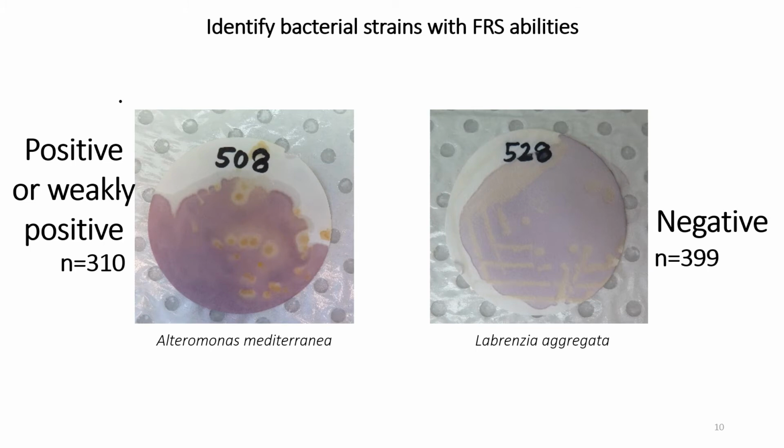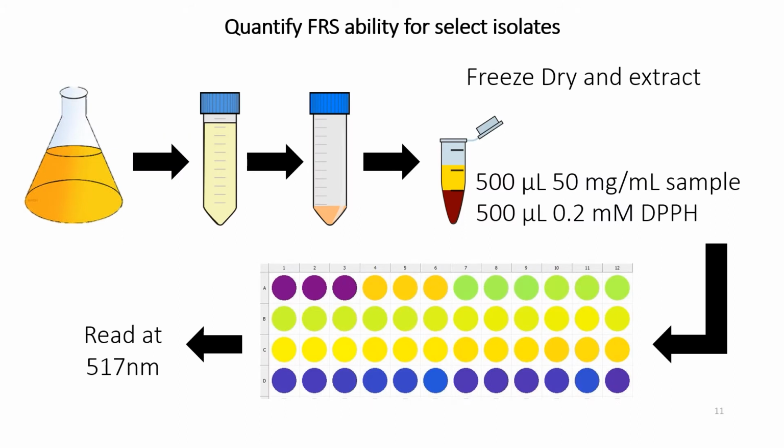The difference between positive and weakly positive designation was based on the time it took for a halo to form, where positive individuals took less than a minute and weakly positive individuals took 1 to 3 minutes. From those isolates, 98 strains representing 8 families and 18 genera were then quantitatively assessed for free radical scavenging. This method involved creating an extract of the bacterial cell-free supernatants, combining in a 1-to-1 solution with the DPPH reagent, and measuring free radical scavenging as the percent change in absorbance at 517 nanometers compared to a DPPH control.